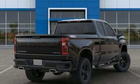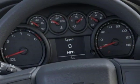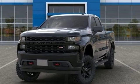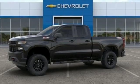Edmunds.com reports the Silverado pickup is just as adept at serving as the weekday family car as it is at transporting home improvement supplies or towing a boat on the weekends. Performance, value, durability, Chevy. If you've been waiting for the perfect time for a test drive, the time is now. Experience it today.